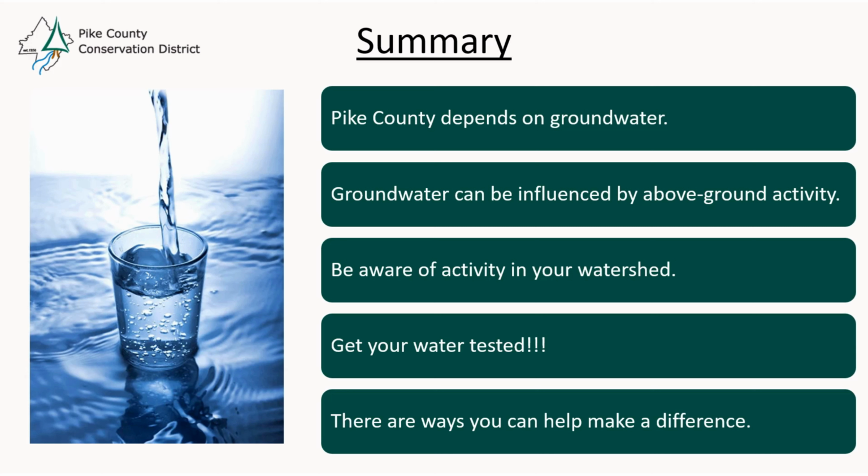And at the end of the day, one of the most important reminders is just that though there are a lot of different things that we're talking about here today and contaminants and stuff, there are things that we can do to make a difference, and there are ways to treat these problems, but we can't treat these problems if we don't know that they're there. So again, get your water tested, and again, there are ways that we can make a difference.